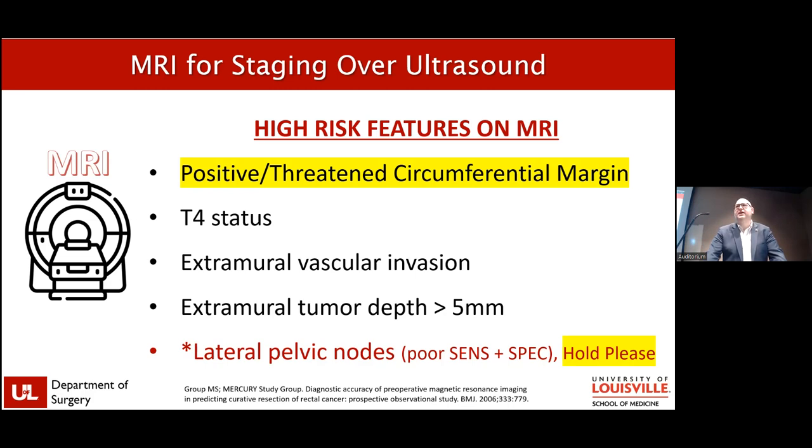So these are things that, as we've done more and more rectal cancer MRIs, we're developing tools that are similar to what we see on pathologic synoptic reports of cancers that are bad actors and have bad biology. And then the other thing that has become of increasing import and interest is the lateral pelvic nodal status of someone on an MRI. I have a couple times in the talk where I say, hold please, because we'll get to this in a little bit, in depth, in a minute.